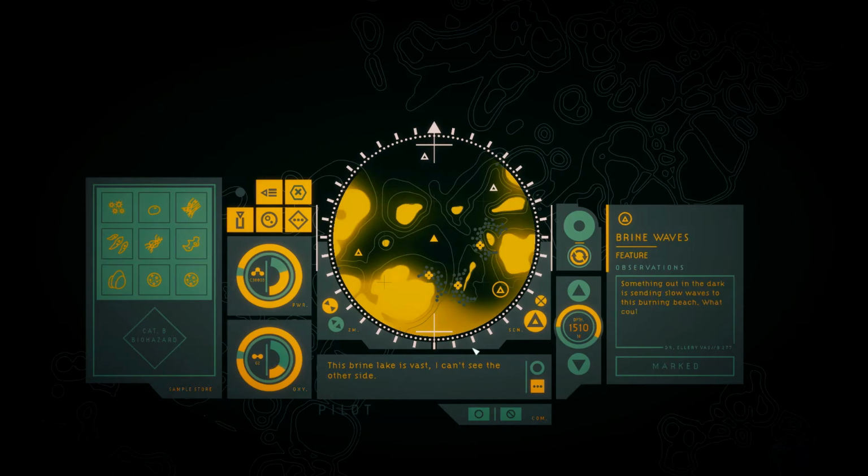This brine lake is vast. I can't see the other side. What might be hiding within its toxic fog? Do you think life might survive out there? I mean, we've seen too many things right now to not believe that there's life here. So yeah, it's true that this planet has shifted my ideas about what is survivable. That's what I said. Perhaps there is something out there waiting to be discovered.